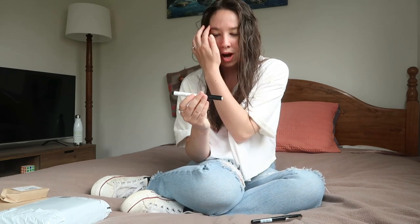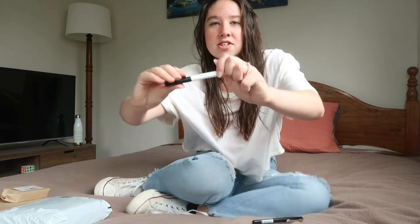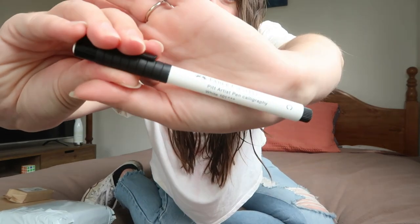So we got two different ones. I'll start off with this one here. We got one white pen because we thought black on the olive green isn't going to show up very well. So we thought we'd write everyone's names on the envelopes with white. So this is the pen that we got.